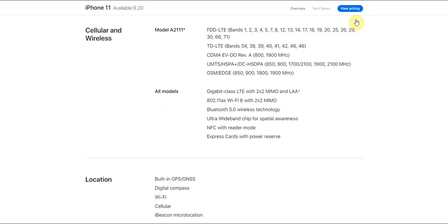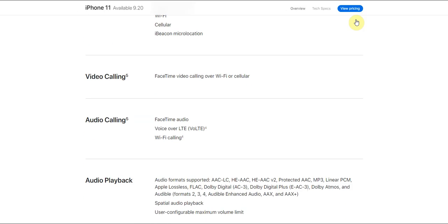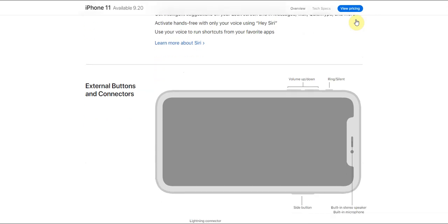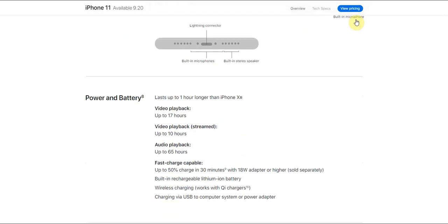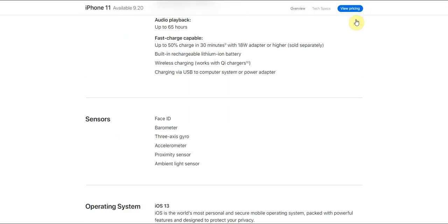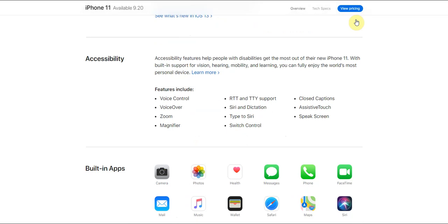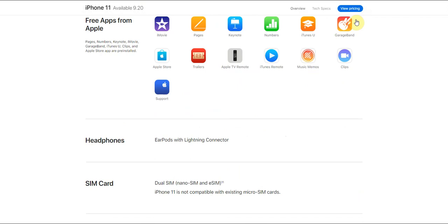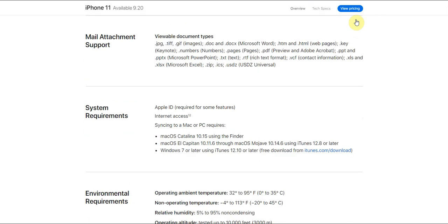There's your cellular bands there, location, telecom, audio calling, audio playback, video playback, Siri, external buttons. The battery, I don't know what the battery is. You have iOS 13, accessibility, built-in apps, you got all these apps here, free apps from Apple, headphones, AirPods with lightning connector, SIM card, system requirements.